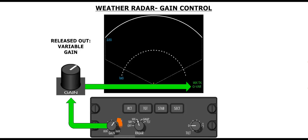When the gain control knob is pulled out, the gain of the radar system can be manually adjusted by rotating the knob to the desired position. When the gain is manually set, the radar status display on the ND will indicate a green G VAR label.